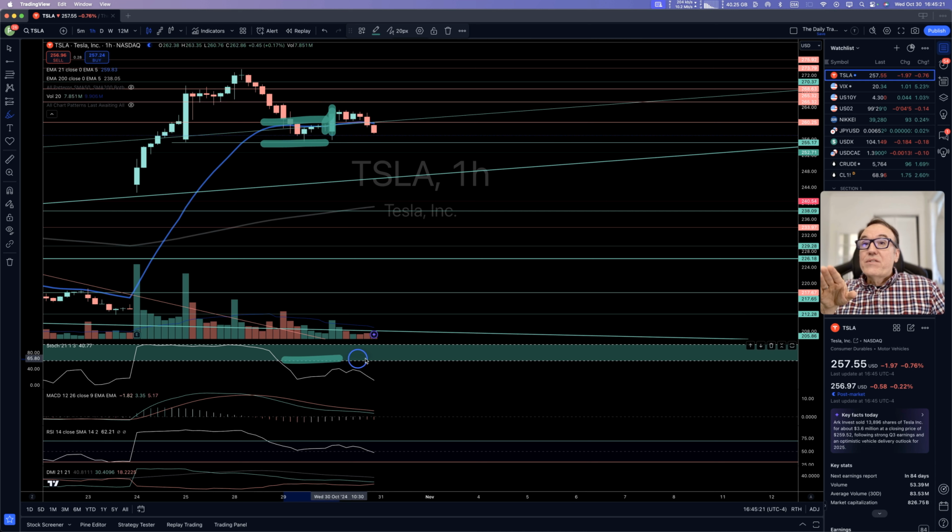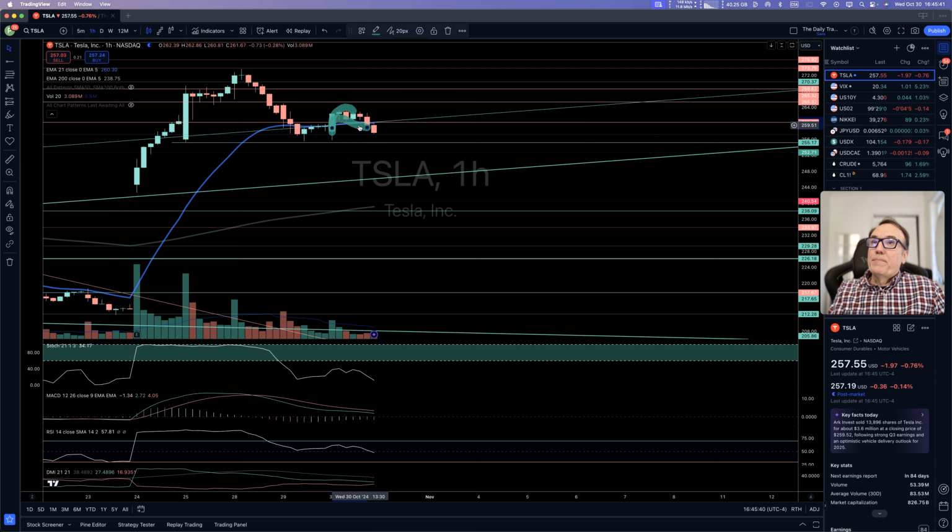We did not have stochastic over 60. Each time on any time frame, you have a move up without stochastic over 60, you should not believe that move up. And this is exactly what happened. We had the move up. Stochastic was not there. This was a false move up.